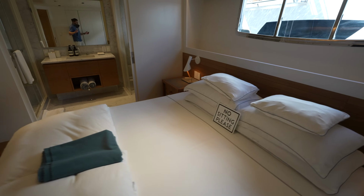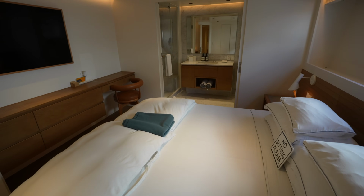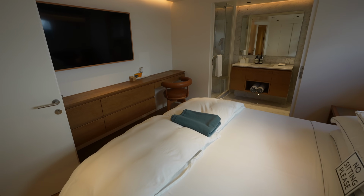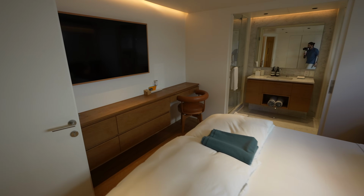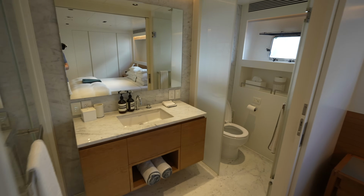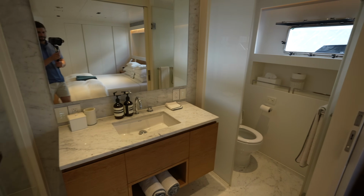I think at the end of the day, if the only thing you can nitpick on this yacht is, hey, I need a teeny bit more color, I think you're in a pretty great spot on your yacht. So far, I've been very impressed with everything I've seen on this Horizon yacht.